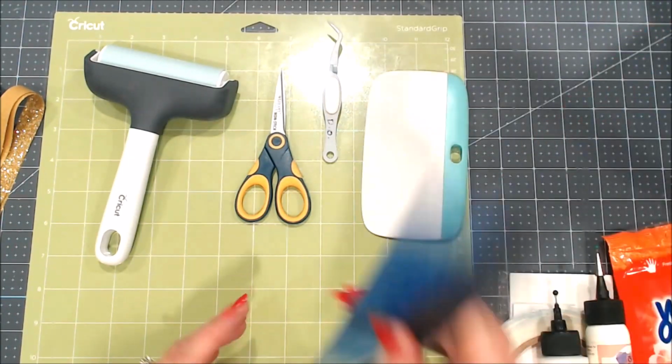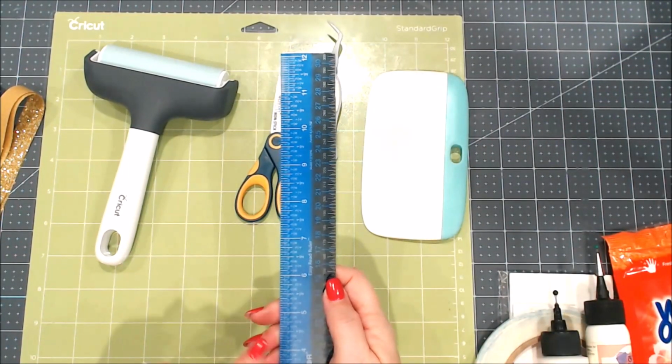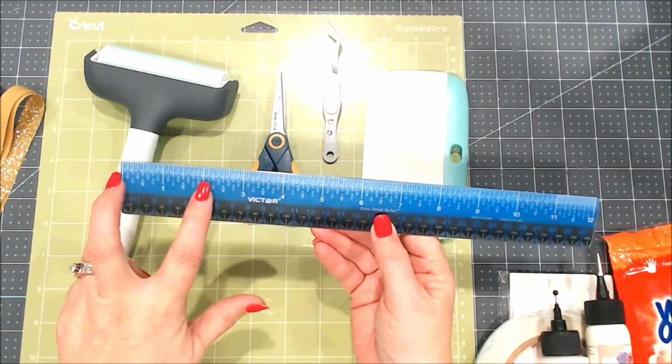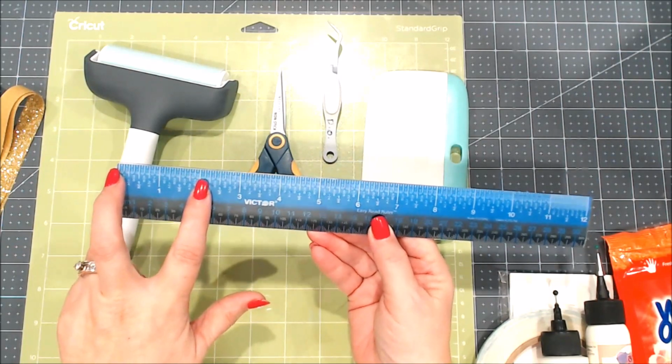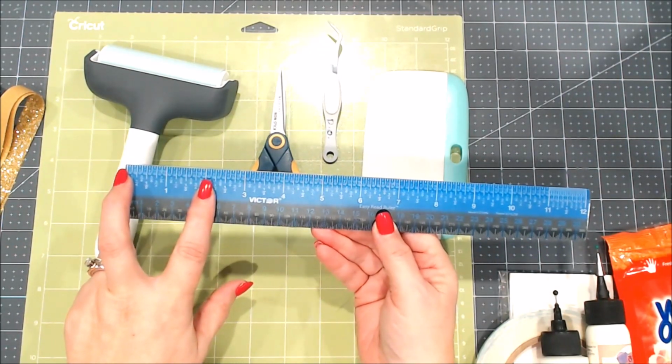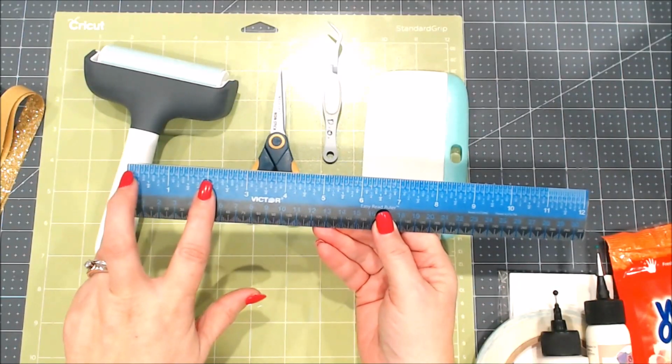And to be able to measure the spacing between the banner pieces, a ruler, because we're going to want these to be 2 inches apart, and it's going to be very helpful when we go to add the ribbon to our banner to hold it up, that we space those appropriately.